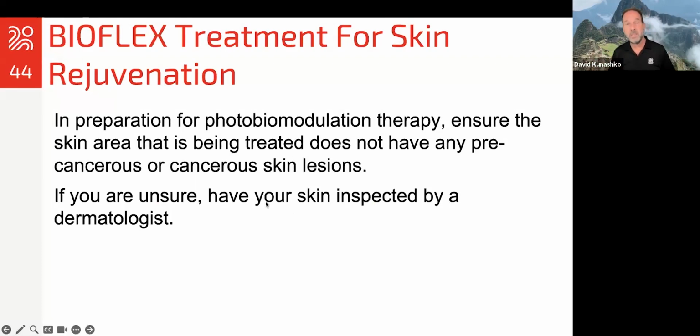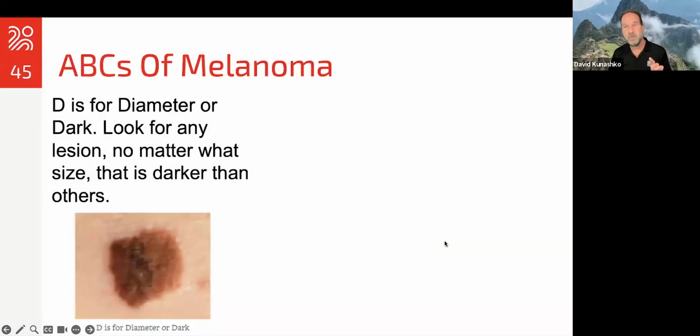So let's talk about how you would use equipment for the next 10 minutes or so, and then I'll take the questions. In preparation for light therapy, make sure your skin area that's being treated doesn't have any skin cancer or precancerous skin lesions. That's really important. See a dermatologist, see your doctor if you have any questions about that. That is something you don't want to apply light to. It's contraindicated. If you're not sure, make sure you see your dermatologist.